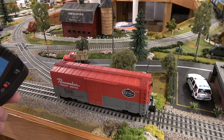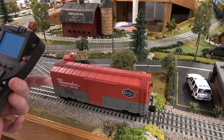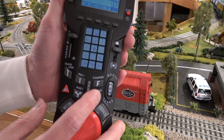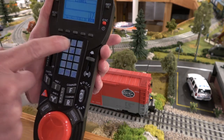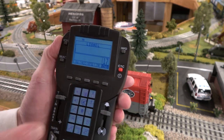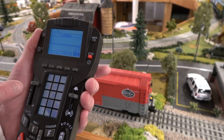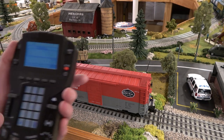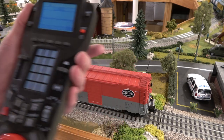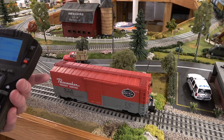There's also a coupler button here. Doesn't seem to do anything there, but if I do the coupler on the legacy remote as usual, then it works fine. I think these are generic icons that are used for all the freight cars. So the ones that apply to this one would be in the manual. You do have the volume up and down here, but most of them don't do anything else except for that.